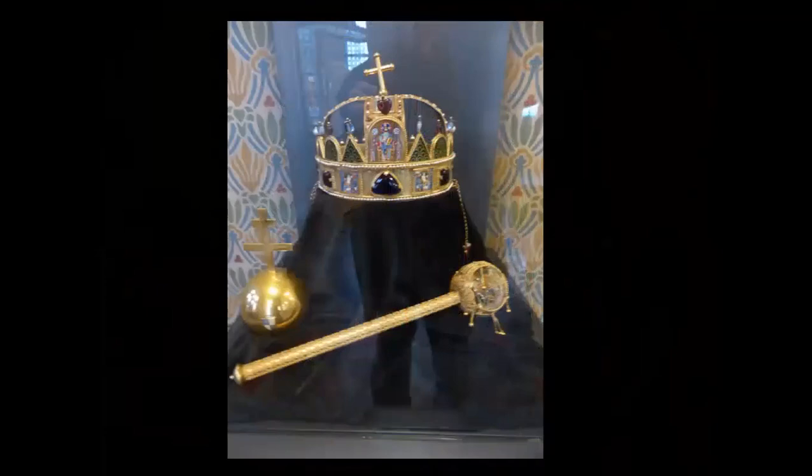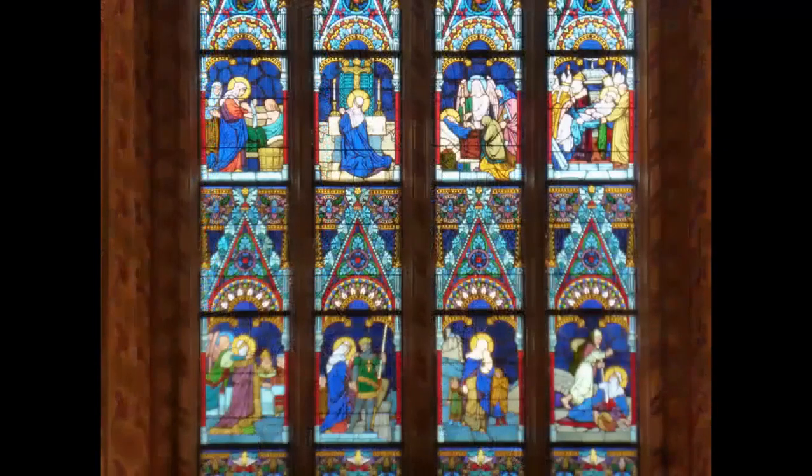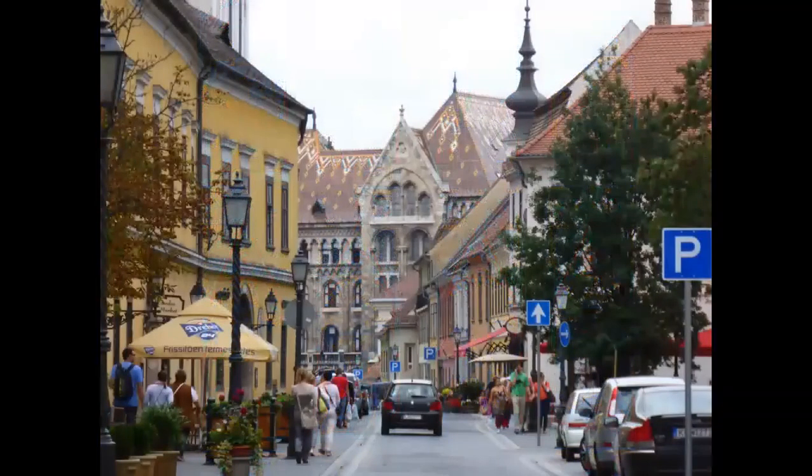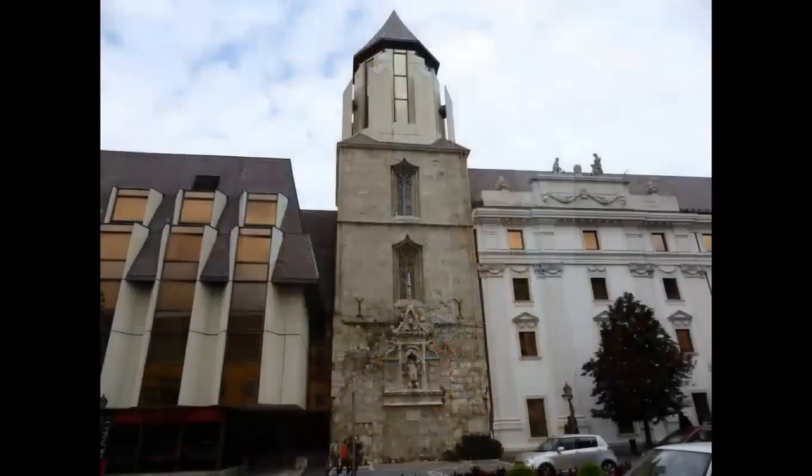These are relics of St. Matthew himself. And beautiful stained glass. Strolling around the Buda neighborhood is wonderful for just getting an ice cream, sitting in a cafe, visiting museums.